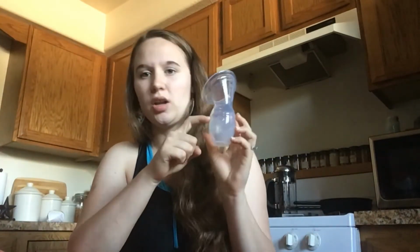And so a lot of times I'll be very full in the morning, and so while I'm nursing on the other side, I will get a good portion of milk, of excess milk. Anyway, so that is another really good breastfeeding essential.